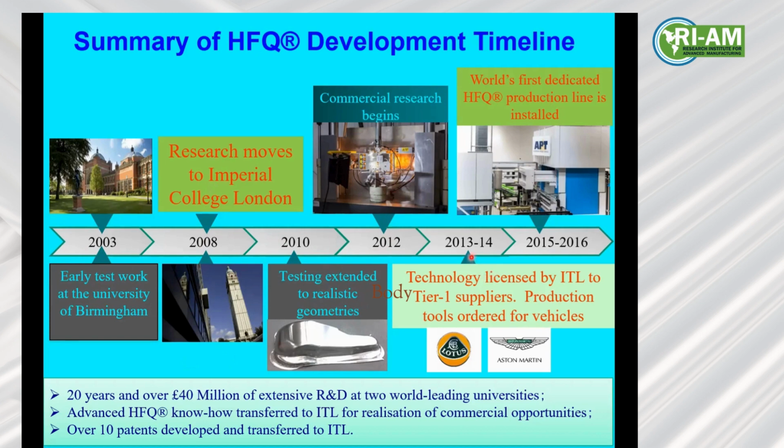Then in 2013, we established a spin-off company. After 10 years of research, we established a spin-off company called Impression Technologies. And then afterwards, in 2016, we collaborated with many places that manufacture components. Two vehicles, Lotus cars and Aston Martin, use the technology for their cars and have got a big impact for applications. Nowadays, the company is in Coventry in the UK.